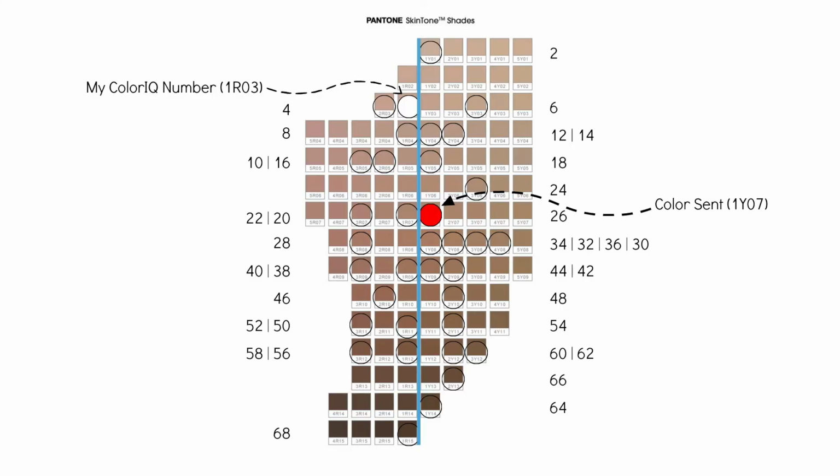And I will insert a picture where I mapped all the foundation shades in this product onto the Color IQ grid. So this is number 26 Neutral Sand, and that Color IQ number would be 1Y07. And briefly, that means that it's a pretty neutral shade, because the Color IQ chart is divided into Y shades, which are more warm, and R shades, which are more cool. And the shades can go from 1 to 5 on the warm side or 1 to 5 on the cool side. So 1Y, for example, would be more neutral than 5Y. And same goes for the other side. A 1R shade would be more neutral than a 5R shade. I hope that makes sense.